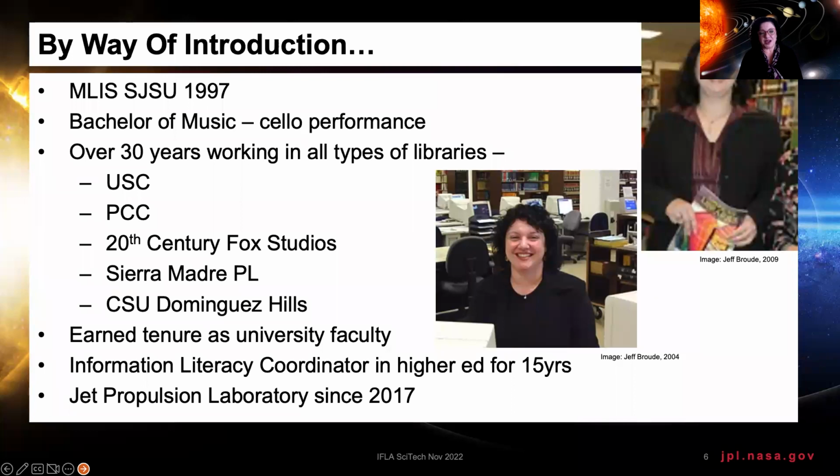Over my 30 years in libraries, I've worked in public libraries, special libraries, but I've spent the majority of my career in higher education. I started at the University of Southern California in 1999, transitioned to Pasadena City College, and then I spent almost 15 years at California State University, Dominguez Hills, which is one of the California State University system campuses in Carson, California. I was the information literacy coordinator there for my entire tenure there, and really saw the change over time in information literacy. We started, it was called information competency instruction, or bibliographic instruction, BIs, for those of long timers in the audience.